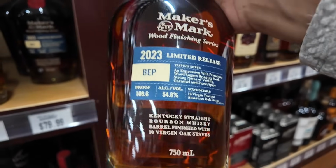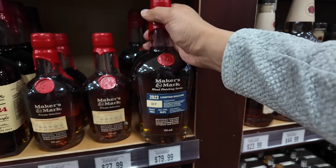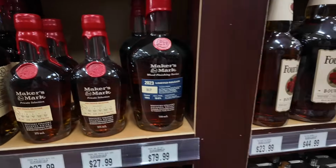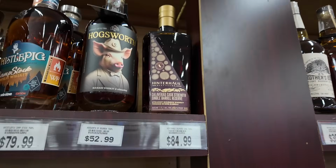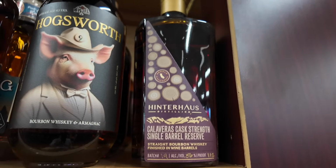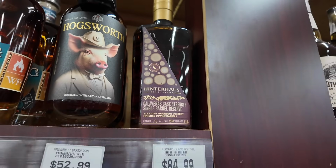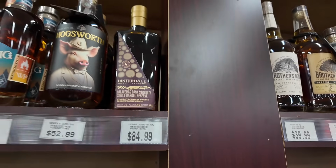I mean, this is a 23. They have it here for a fair price. I don't know, what's that? I've never heard of this guy. Hinterhaus. Calaveras Castering Single Barrel Reserve. Okay, finishing wine barrels, 85.